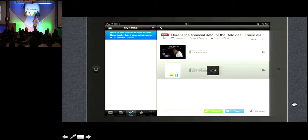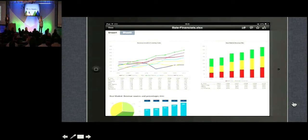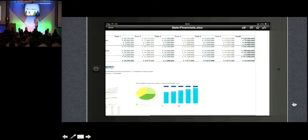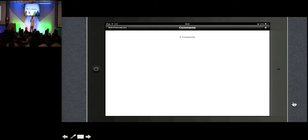And on the iPad and on the Android device, I have ways to preview all kinds of documents, obviously spreadsheets, Word documents. I have ways to modify them, but in this case, I think I have no questions. I don't really have any modifications to make. So I'm going to likely approve this potential revenue for Madrid here.